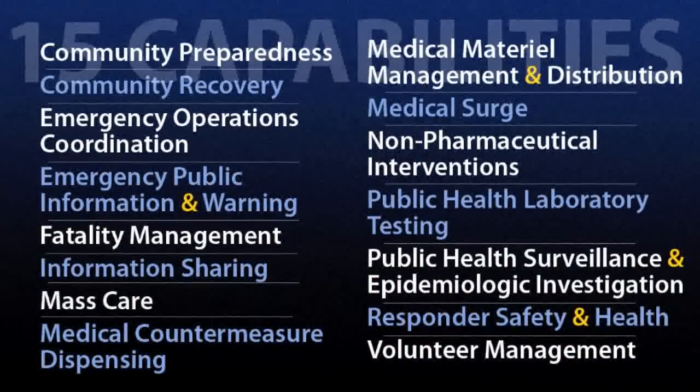CDC's Public Health Preparedness Capabilities, National Standards for State and Local Planning, provide standards and practical guidance for public health preparedness. A second presentation, Overview of the Capabilities-Based Approach to Public Health Preparedness 102, outlines how the 15 public health preparedness capabilities are structured, and using one capability as an example, demonstrates how its component parts relate to one another.